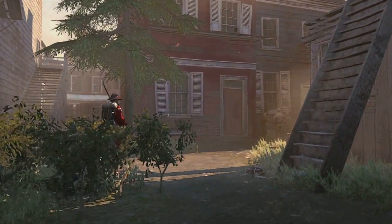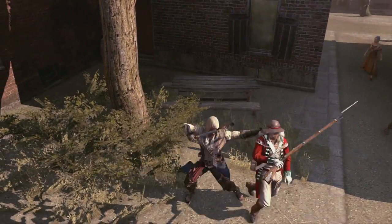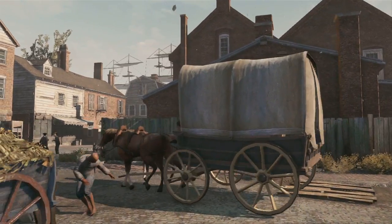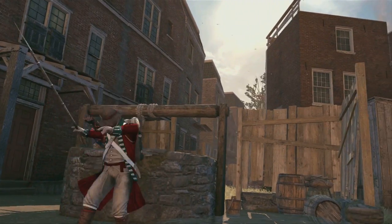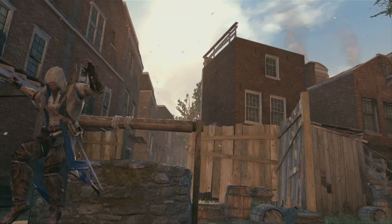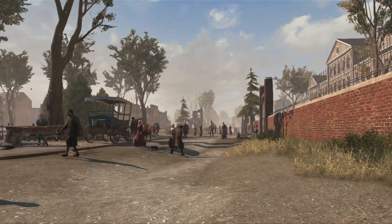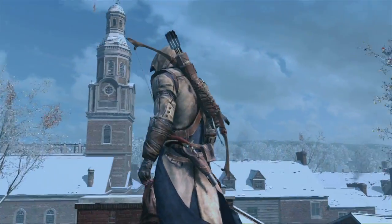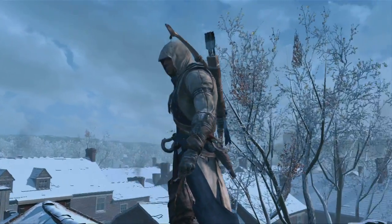We have these great new stalking zones that you're going to find throughout the cities. It's a great way for you to remain hidden from your enemies and actually be able to sneak up to them so that you could assassinate. We've got this amazing dynamic weather system in, so we can see not just the time of day passing, but also going in and seeing the same environments, not just in the summer, but in the winter as well.